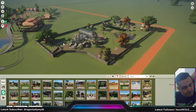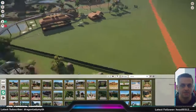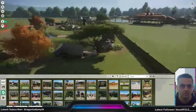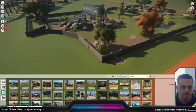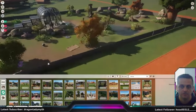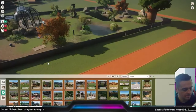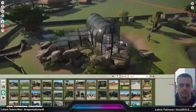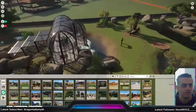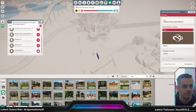Could, in theory, change this track, or do we want to keep the track as it is? Because that's actually just a brick wall. So what we want to do is we want to add... right, what's that? Mission board is too far. Oh, it's away.